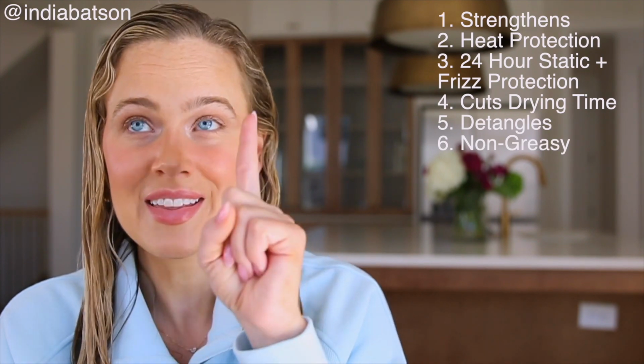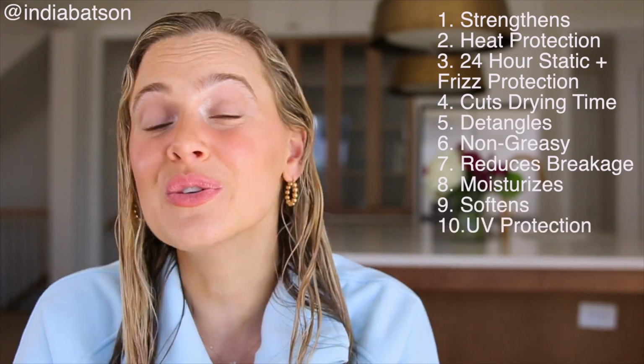This is a multitasking styler. It can be used as a one and done styler, but I personally like to use it more so as a leave-in conditioner, kind of like a before I apply my stylers. It strengthens, heat protects, frizz control, touch drying time, detangles, not greasy. This is key. Reduces breakage. Hopefully that includes shedding. Moisturizes, softens, and UV protection, which is really, really important and something that I honestly forget about all the time. This just in, the sun can be damaging to your hair.